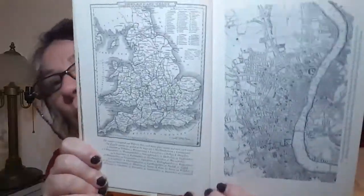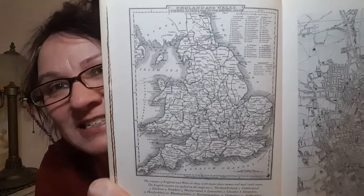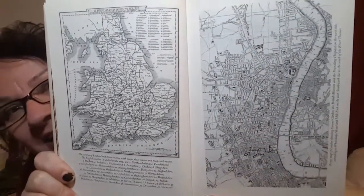Then we have these old maps. This is just so cool, you guys. I mean, I just love this. This is really neat.